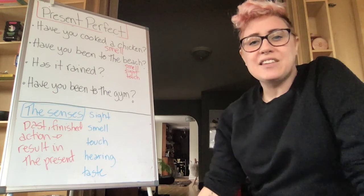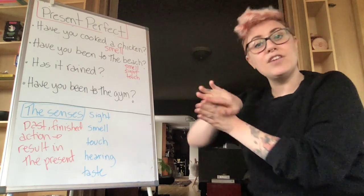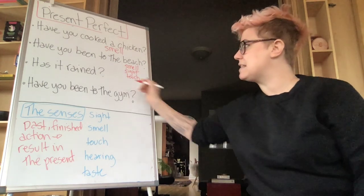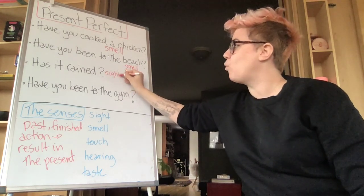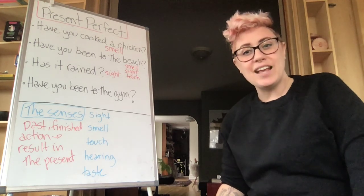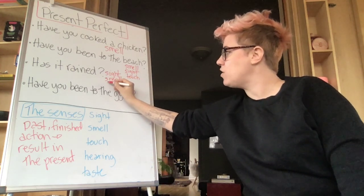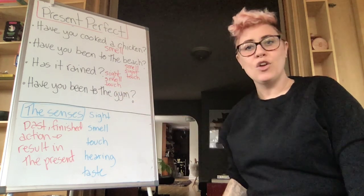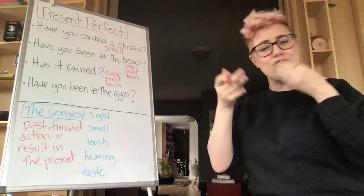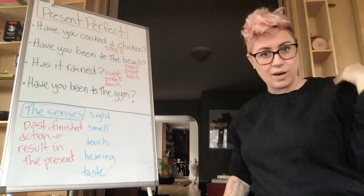Okay. Has it rained? This is a lovely one. Remember, the raining is finished. It is a finished action in the past. But what is the result of rain? The first thing is that we can see that it is wet outside. Maybe wet on our window, wet on the street. But the other thing that's really interesting about rain is smell and also touch. Like you can go outside and the air feels humid and wet and there's that after-rain smell. So we're using all of our senses to figure out, oh, it rained in the past.